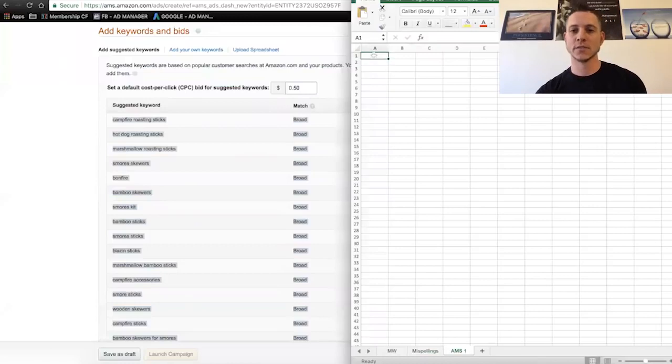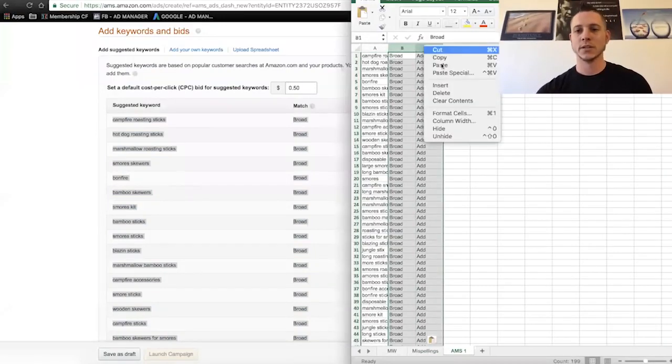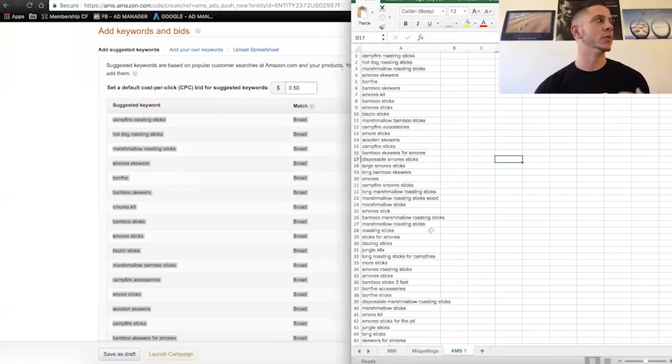Or we're going to try and see if it lets us. Yeah, okay. And we don't really need these two columns. And so now we have a ton more stuff to work with, right? The more keywords and the more different permutations of long tails that you can potentially capture, the wider the spread of potential keywords you're going to be showing for and winning ad auctions for and getting sales for.